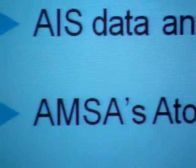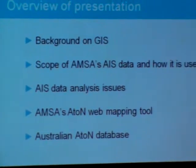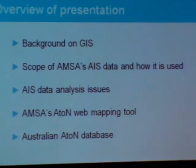My presentation today is, I suppose, from a manager's perspective. We've seen a lot of detail about AIS data analysis this morning. What I'm really going to focus on is how we use AIS data within GIS to solve problems that commonly arise in relation to the provision of ATON.